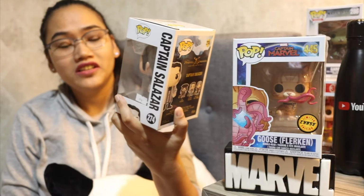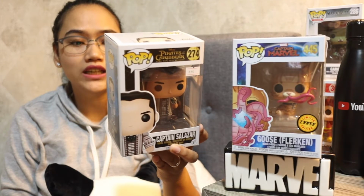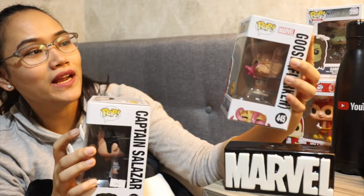Ooh! In fairness, hindi to cheese eh, pero pwede na rin. Maganda naman yung paint job. Captain Salazar from Pirates of the Caribbean, Dead Men Tell No Tales. Pero, yan, may price pa siya, $5.95 ah. In fairness, may price na nakalagay dito.